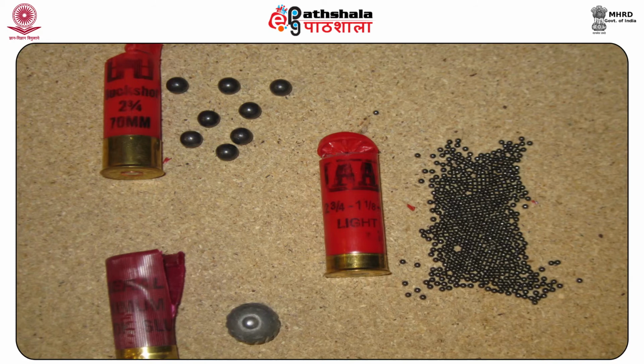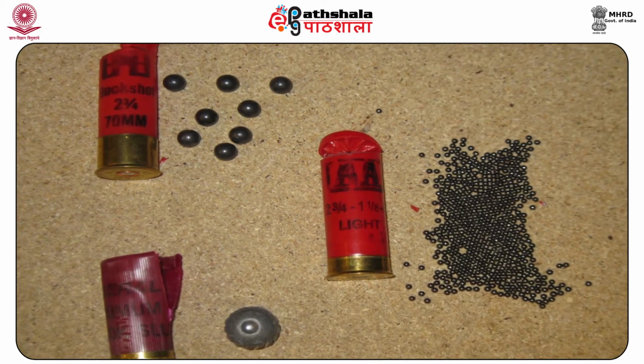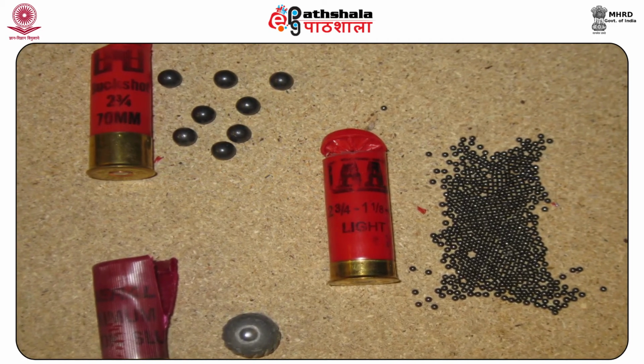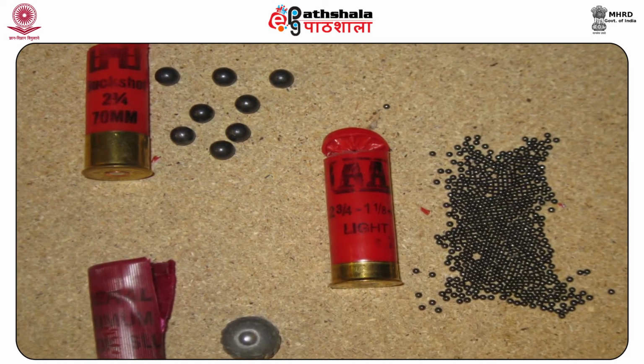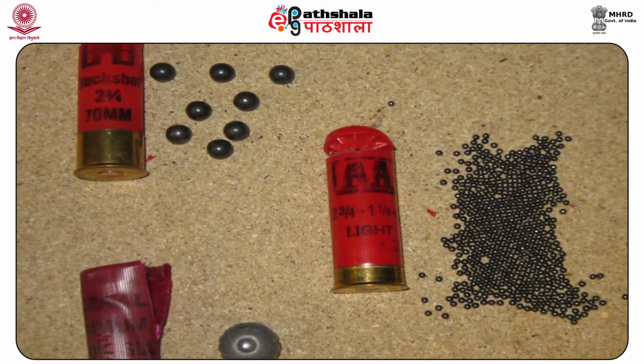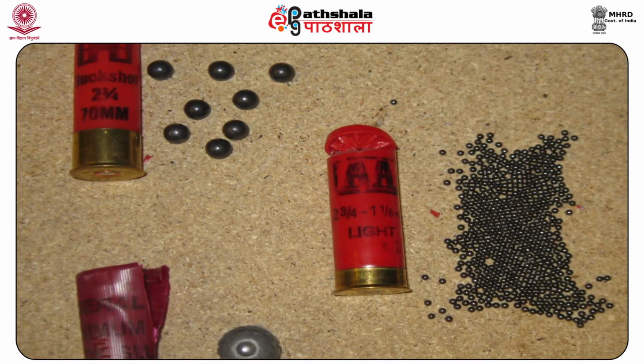The number of pellets lost, which reduces the density of the pattern, is dependent upon the range. For full choke, the loss in density is about 5% and 15% at 30 and 40 meters respectively.